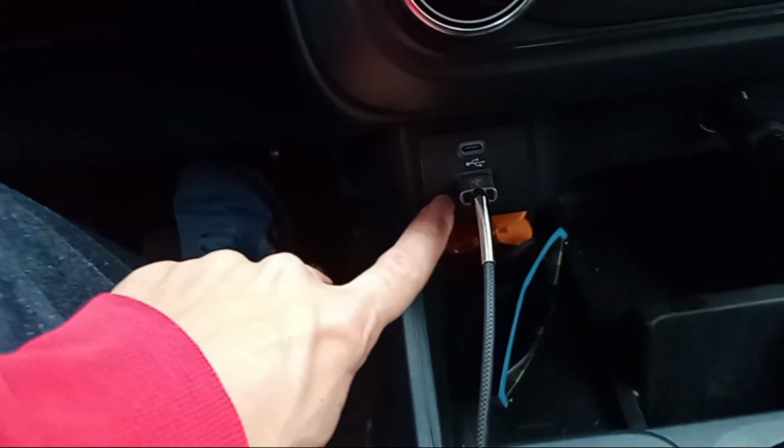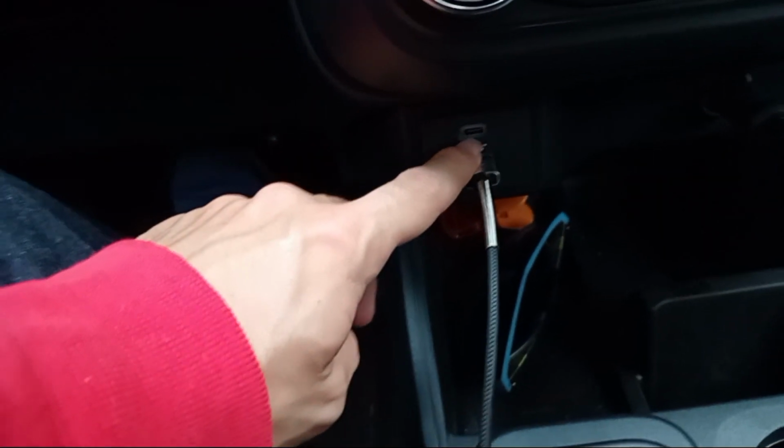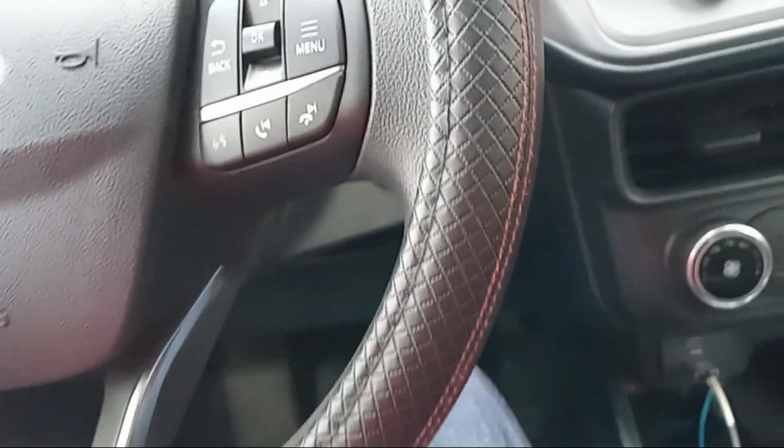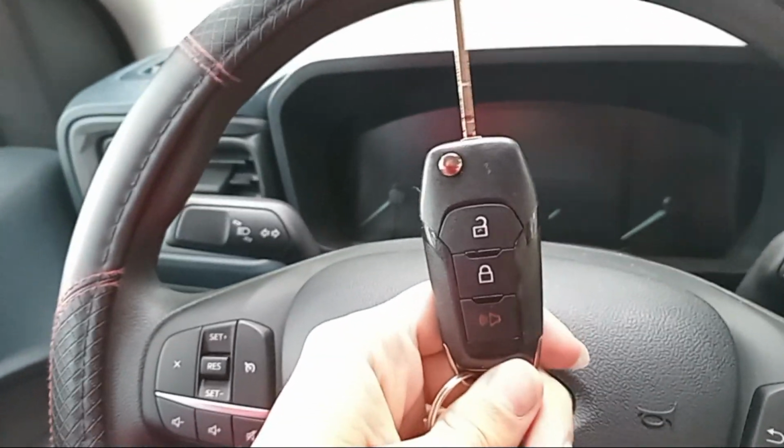Over here, it looks like there's wireless charging, but there isn't. Actually, there might be. Nope, I'm not going to say there isn't because I don't know. I haven't checked it. Never mind. Either way, over here, there are 2 types of USB. There's USB-C and USB-A. You can charge your phone or use Android or Apple CarPlay through that. It works fine.